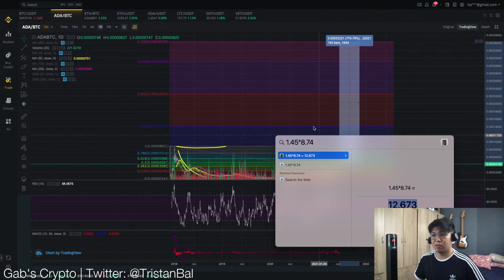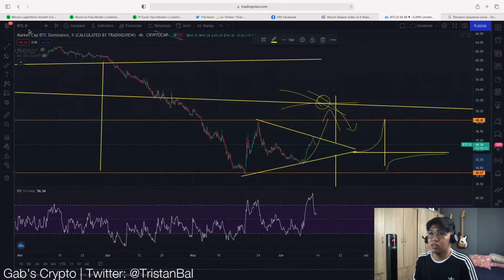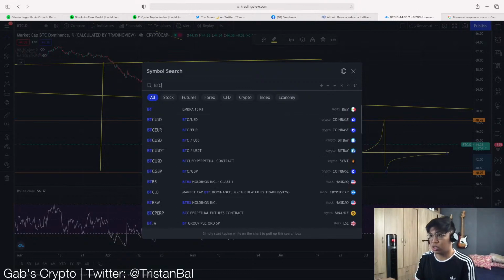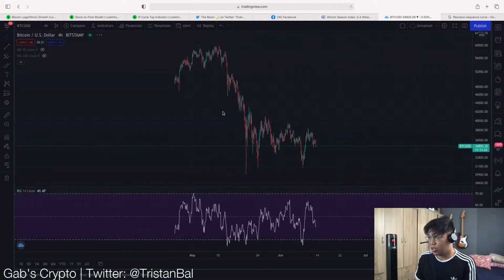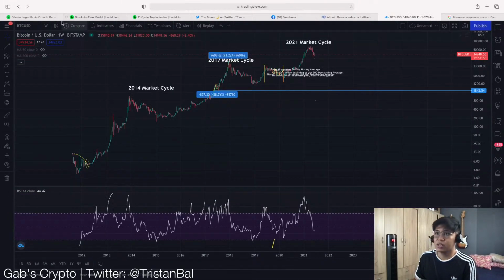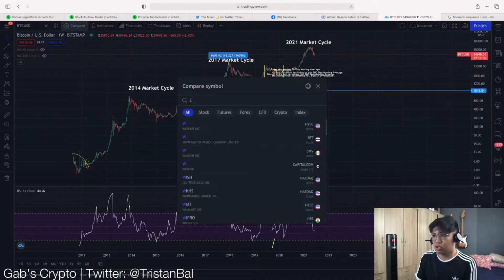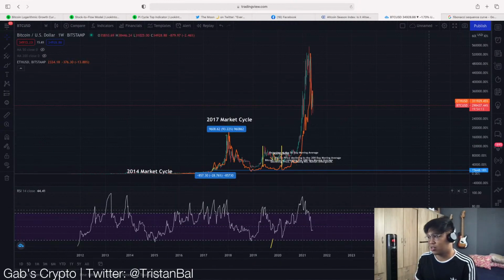Ethereum, possible pa din siya na mag-reach up to 20K actually. Kasi kung gusto natin i-correlate si Ethereum, let's look at this Ethereum, Bitcoin to Ethereum chart naman. So let's look at Bitcoin. Let's look at the weekly time frame. And then let's compare the Ethereum to US dollar valuation. Ay, shucks, napindot. Ayun.